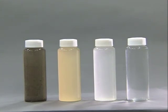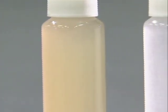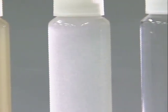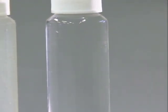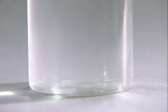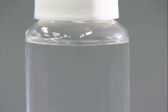These are samples of the wastewater after each stage of treatment, with untreated water on the left and the finally discharged water on the right. At each stage, the substances comprising the contamination have been broken down into water and carbon dioxide. The finally discharged water is extremely clear. It's almost as clean as household tap water, far exceeding wastewater standards.